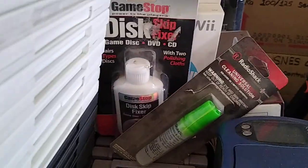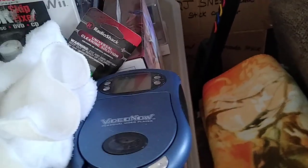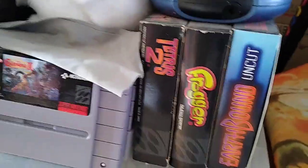Then some disc cleaner is blocking the rest of those, but that's okay. We don't necessarily have to go through all of them. Got some more Super Nintendo games here. Earthbound Uncut, Frogger, and Tetris 2.